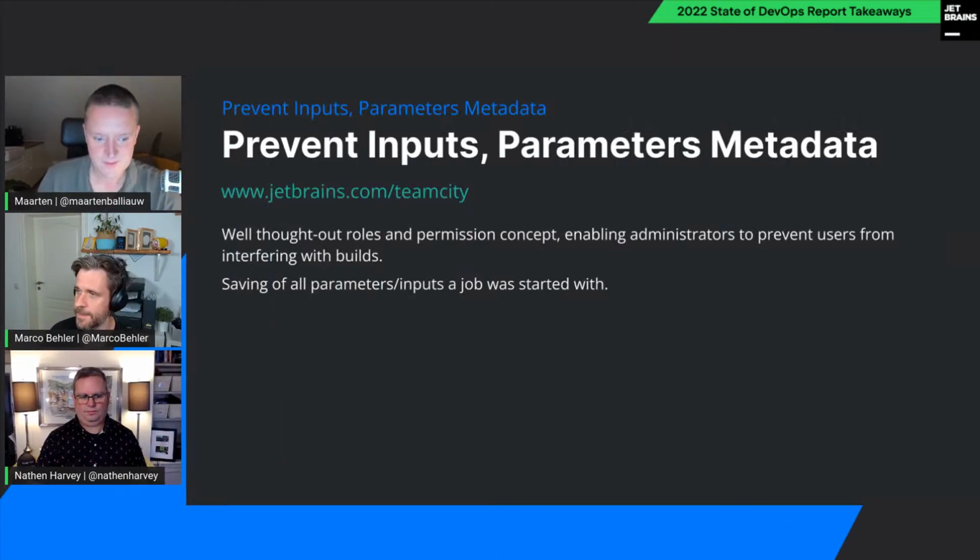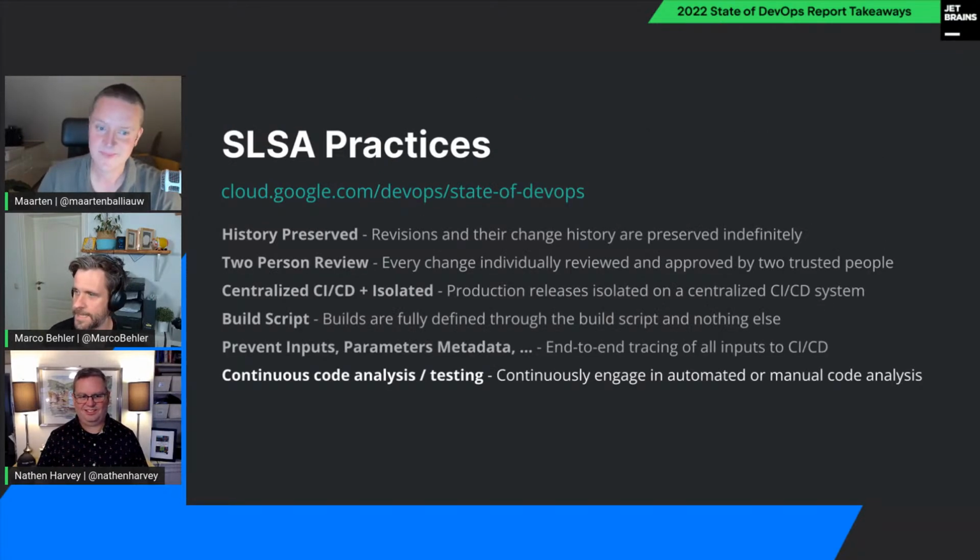Right, which brings us back to the slides. And let me see what the next slide was. SLSA Practices. I think it's back to SLSA, Maarten. Practices. Yes. It's back to Maarten again.